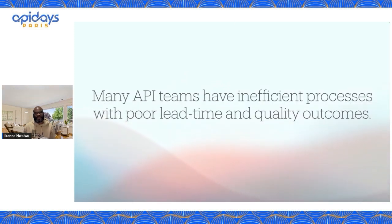Many API teams have inefficient processes when it comes to delivering APIs. This leads to poor lead time for testing APIs, deploying APIs, reviewing APIs, and also poor quality outcomes, for example, API documentation defects. And these inefficient processes just happen.